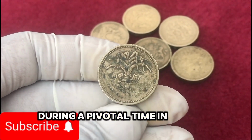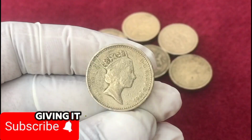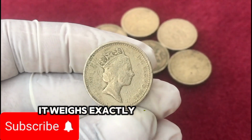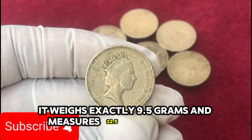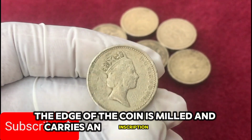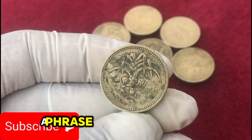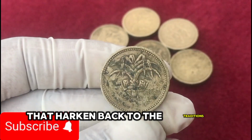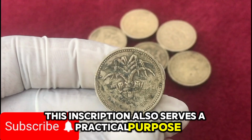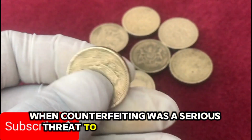During a pivotal time in modern history, the coin itself is made of a nickel-brass alloy, giving it a distinct golden color that stands out in any collection. It weighs exactly 9.5 grams and measures 22.5 millimeters in diameter. The edge of the coin is milled and carries an inscription in Latin, Decus et Tutamen, meaning an ornament and a safeguard, a phrase with historical roots that harken back to the traditions of English minting and coinage. This inscription also serves a practical purpose, making the coin harder to counterfeit at a time when counterfeiting was a serious threat to national economies.